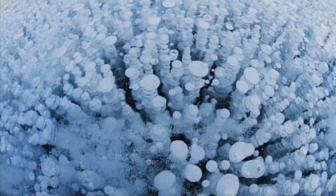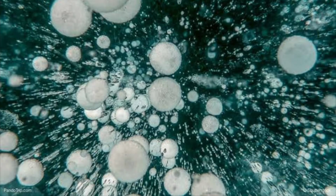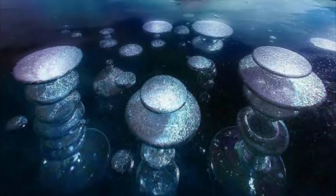They look like flying saucers that dropped into the water and froze. Ancient ice, excavated jellyfish. In fact, these ice circles are frozen methane bubbles. Pockets of gas that, when trapped underwater and frozen, form a spectacular landscape.